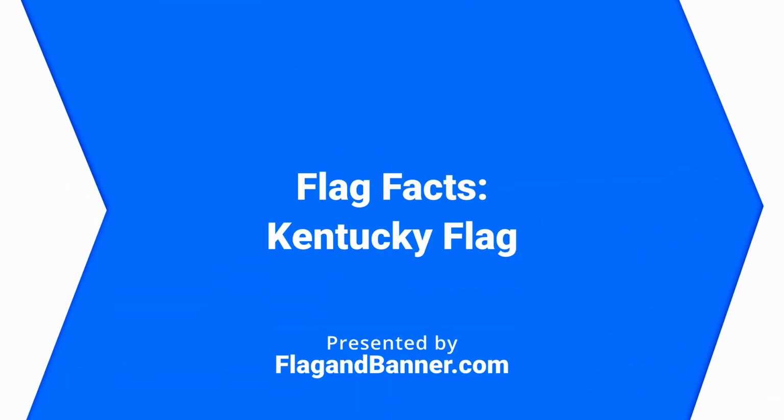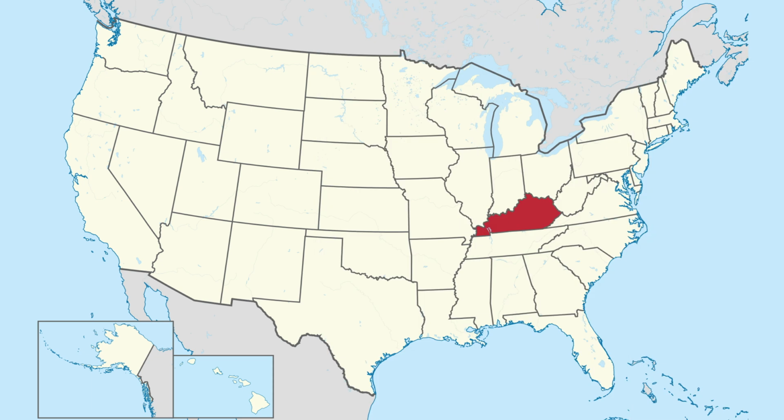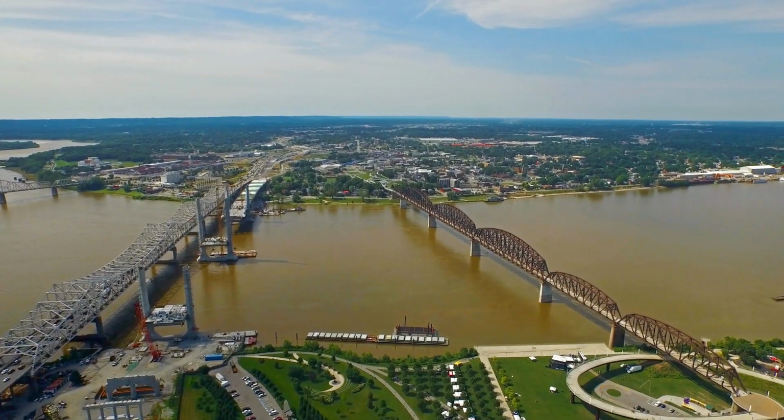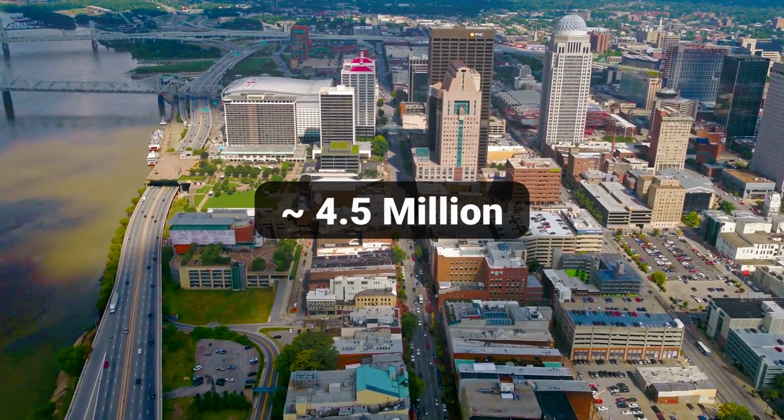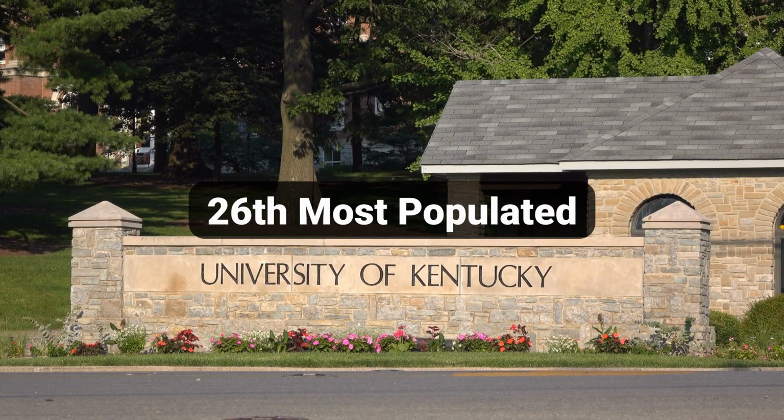Today's show is all about the flag of America's Bluegrass state, Kentucky. Kentucky is a state in the southeastern region of the country and is surrounded by Illinois, Indiana, and Ohio to the north, West Virginia and Virginia to the east, Tennessee to the south, and Missouri to the west. By size, Kentucky is the 37th largest state, and with a population of around 4.5 million people, it comes in as the 26th most populated.